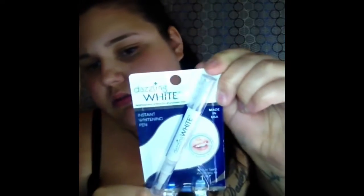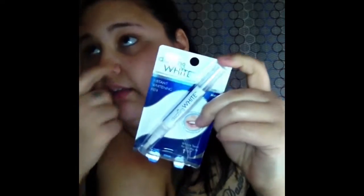Alright, also for my teeth, I picked up this Dazzling White Instant Whitening Pen. Now, I tried the other thing, the one with the cream, and I didn't really like that because it just, I don't know, made me drool a lot. It's gross. But I figured I would give this a try. It doesn't expire until February of 2019. Let me turn this off. See it right there, February 02, 2019. So, yes.